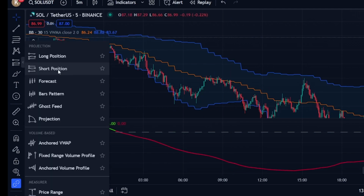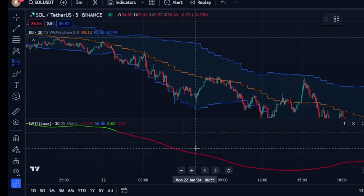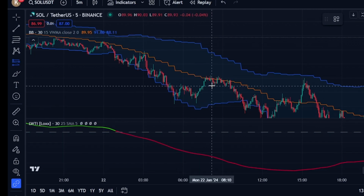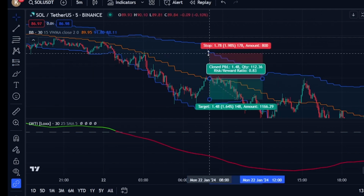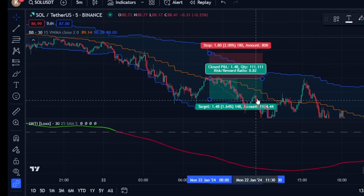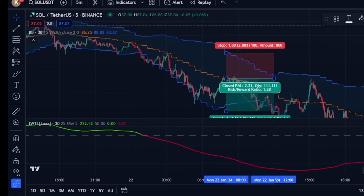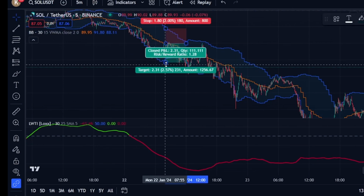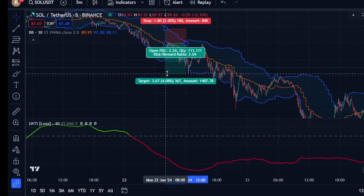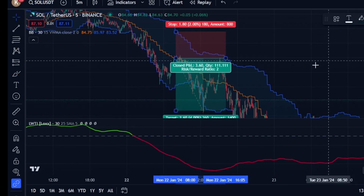If we take a short here, because right here you can see a candlestick touching the moving average of the Bollinger Band and our second indicator flashing red, meaning we can enter a short position. If we enter a short position here, we set a stop loss on the upper Bollinger Band and our take profit would be 2 times our risk. And as you can see, the trade hit our take profit and the trade was successful.